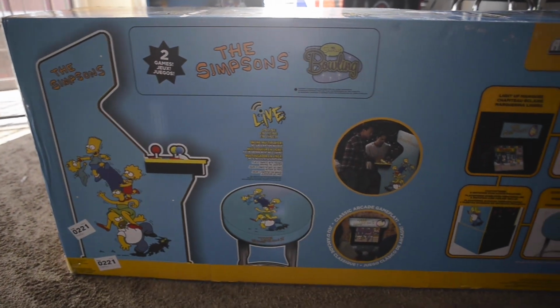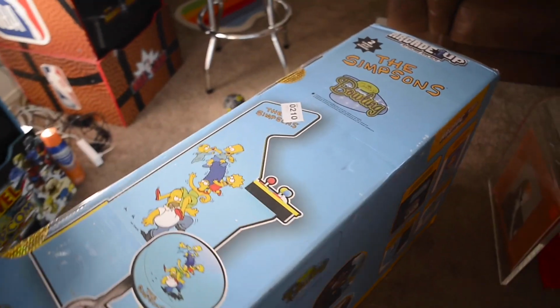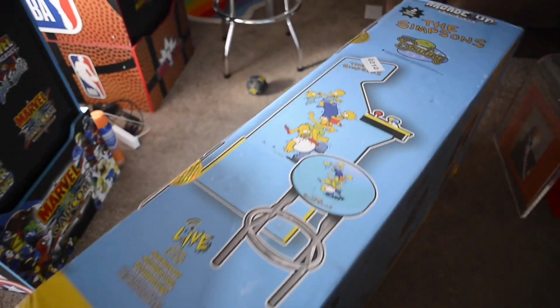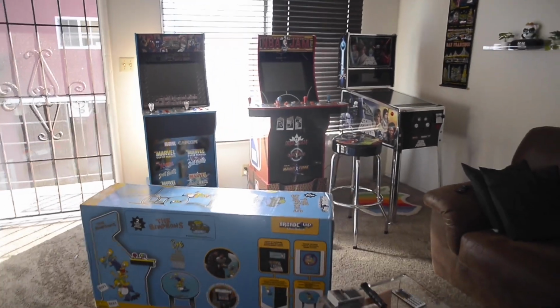Alright, so here is the box that it comes in. As you can see, using the iconic Simpsons blue color, it stands out. It looks super awesome. They did a really good job packing and protecting the product. And here it is next to my other arcade machines.